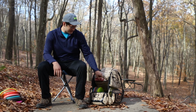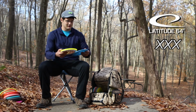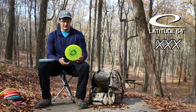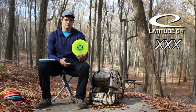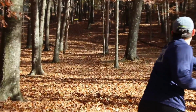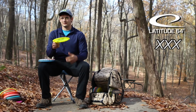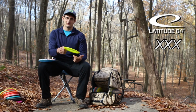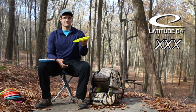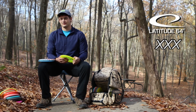Next, probably one of my favorite discs is the Latitude XXX. I have 3 of them. This one is a board flat opto. That's about, I think it's 168. I mainly throw it for sidearms because it's not really that stable for a XXX. I can throw it flat and it'll turn a little bit and then dump at the end. Or I can throw backhands with it flat and it'll turn a little bit and then dump hard, same thing. Also, this is my go-to forehand roller disc.